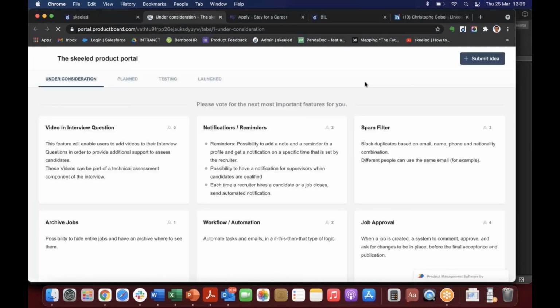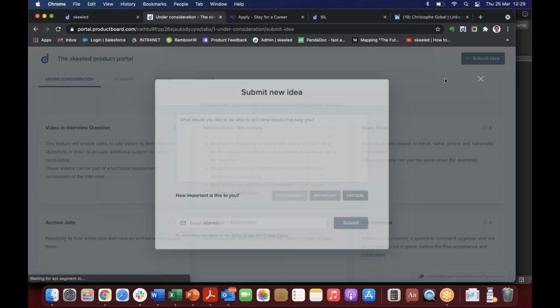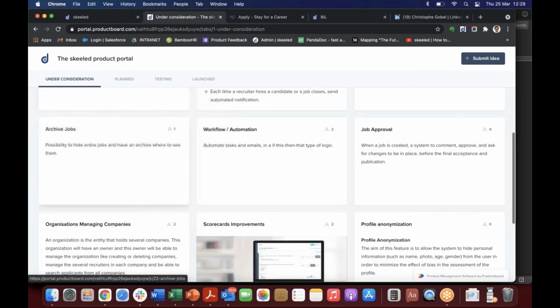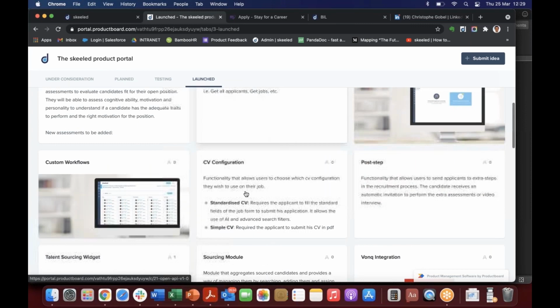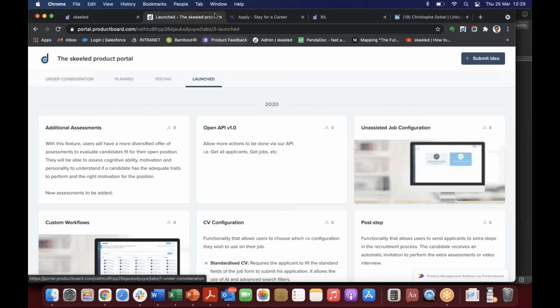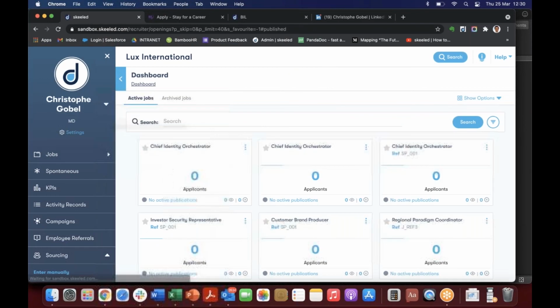Thing to highlight as well is the ability for all our clients to contribute and share ideas and suggestions with regards to the product. So anybody can submit ideas, and these ideas will be visible by all other clients and partners that Skeeled has. And then you can actually rate and rank some of these. You can see what's currently under consideration, what's being planned, what is actually being tested, and what has recently been launched. So in essence, being a startup, we're still pretty agile and customer focused. We want to shape the product and the offering based on our clients' feedback and their requirements.